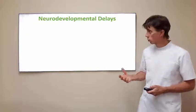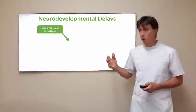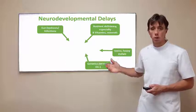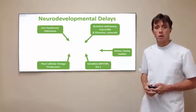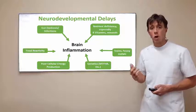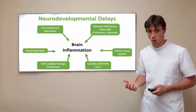Similarly, when we look at kids with neurodevelopmental delays, we want to look at the same thing: gut dysbiosis, toxins. We want to look at our genetics and food sensitivities, because all of these things can lead to brain inflammation, which will give us problems.